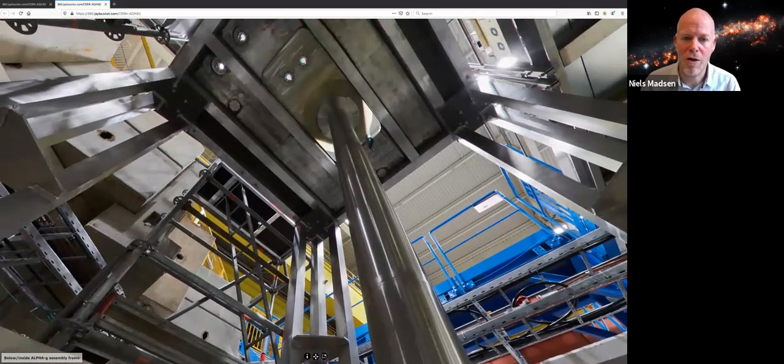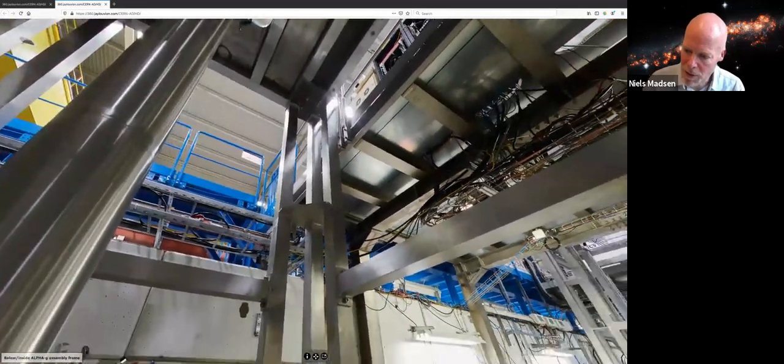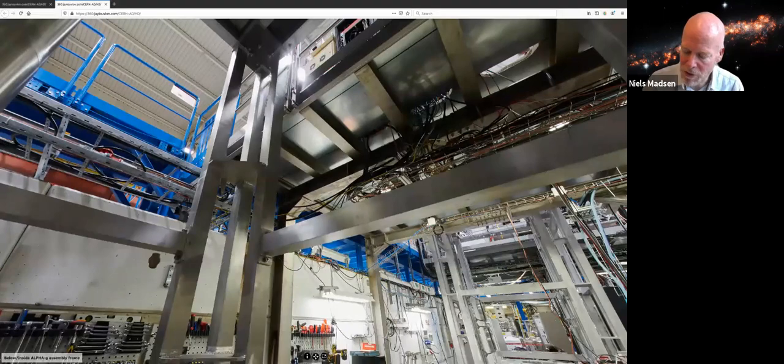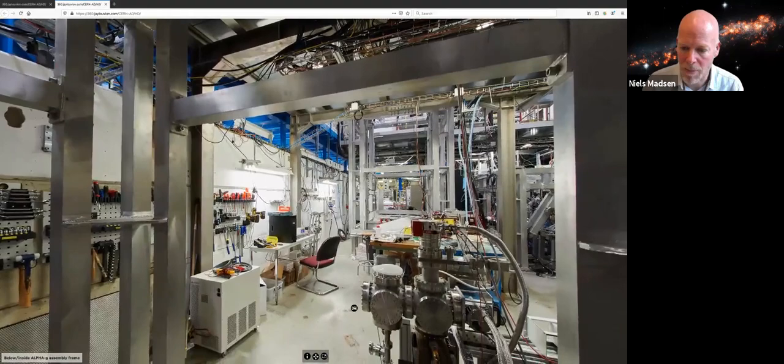It is the cryostat structure itself, this bit, that will sit on top of the other frame. In the end, it will sit on top of this frame when the magnet is in this frame. But we have to be able to work on it at the same time.